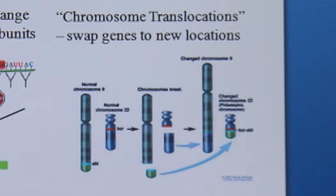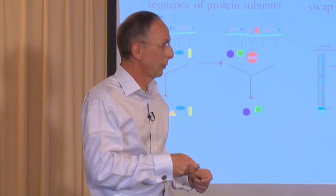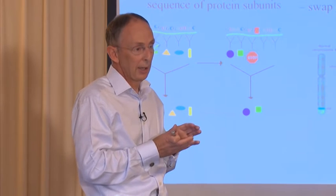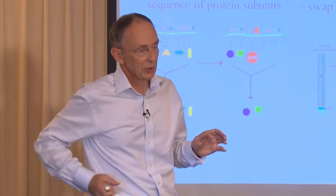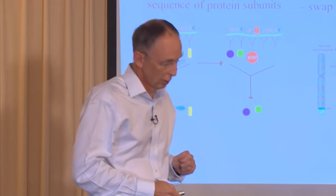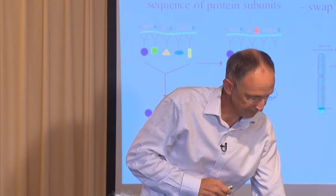They get stuck close together, and you get this abnormal gene, which doesn't exist in normal cells, and that abnormal gene can drive proliferation. This is the basis for chronic myeloid leukemia. You get this abnormal BCR-Abl gene caused by these big chunks of DNA swapping on these chromosomes, which then drives the cells to proliferate out of control. I'll show you some more about that in a minute.